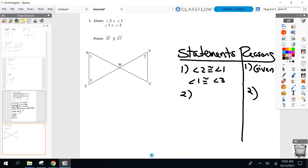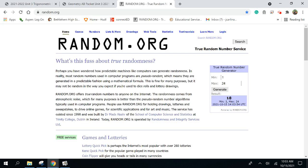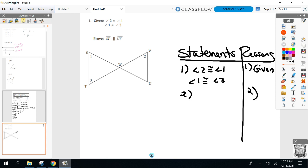Just by looking at the diagram. Don't look at what I gave you. Can you please identify two angles because you know they're corresponding? Alternate interior, same side interior. Can you please identify ST and UV? Where are your special angles up here? Give me a pair. Adrian, give me a pair here using ST and UV.